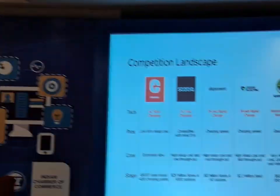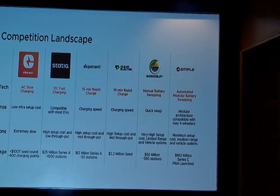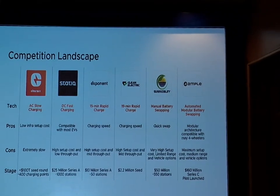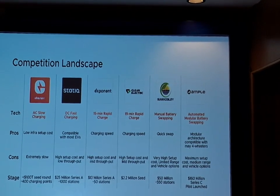Coming to the competition landscape, today for EVs we are all familiar with slow charging. They take 5 to 8 hours at our homes, right? And then there are companies that have set up DC fast charging stations like Tata Power, Statiq, etc. These take about 60 to 90 minutes to charge today. Now, the way the future outlook looks in the startup world, we have companies like Exponent, Clean Electric, etc.